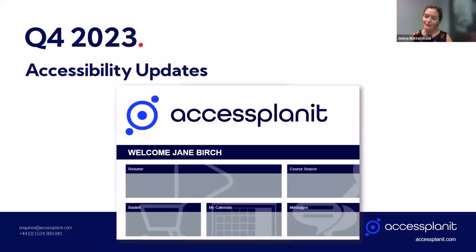And then the second accessibility change is within the learner portal. This logo that's displayed at the top left, which would be your logo in your platform, is not only used for branding, it's also a link back to the home page. So no matter what page you are on inside the portal, it will take you back to this home page here, where you can use the tiles to then choose a new page.